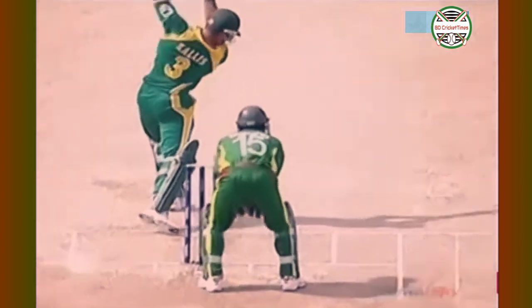He's got a lovely willow. Finds the sweetest spot on the cricket bat and races away to the boundary. Needs to get back into good form and score runs pretty quickly. Shah Qadis, South Africa.